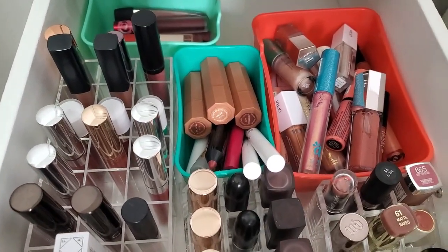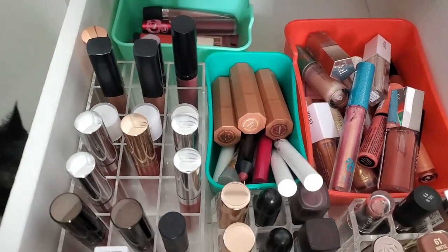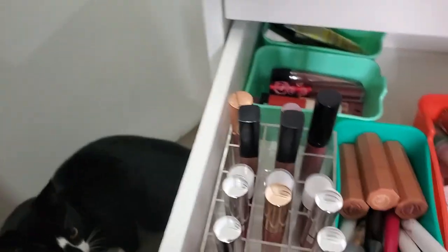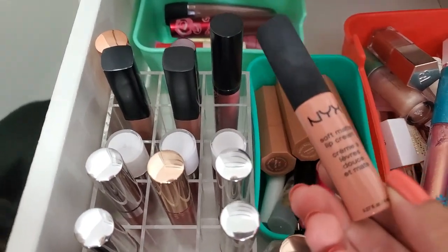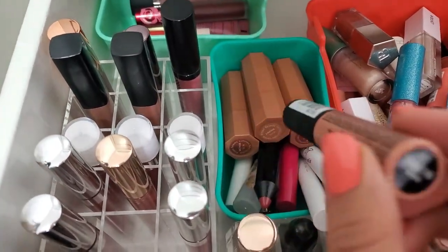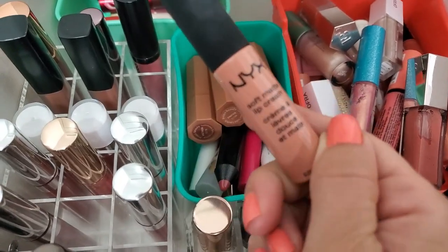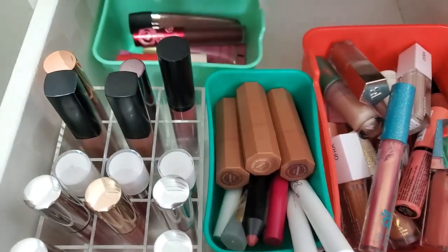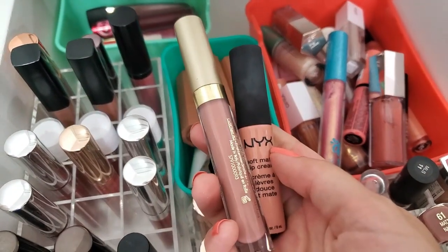I've been trying to get more use out of my liquid lipsticks as well, because I feel like those do definitely get neglected. Maybe this one from NYX, a soft matte lip cream in the shade Athens. This is like a warm pale peachy shade, and I definitely have not used this in a long time. So I will pull in these two as well.